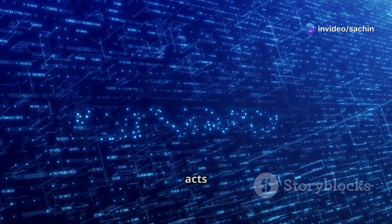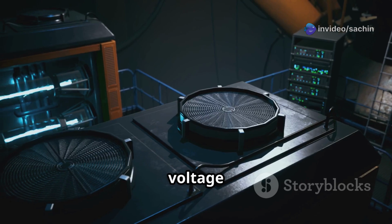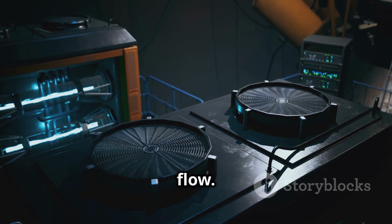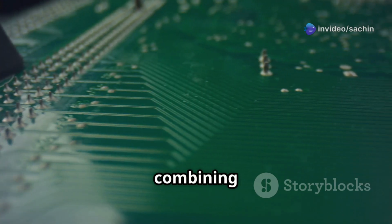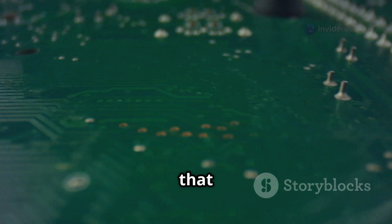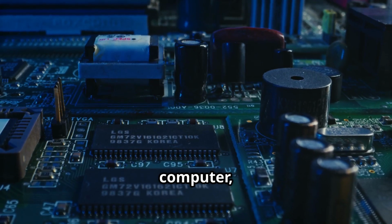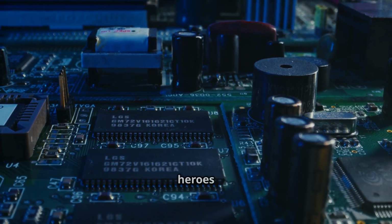This depletion region acts like a barrier, preventing current from flowing easily. However, if we apply a voltage in the right direction, we can overcome this barrier and allow current to flow. This is how diodes work. And that's just the beginning. By combining PN junctions in different ways, we can create all sorts of amazing electronic components that power our modern world. So next time you use your smartphone or computer, remember the tiny wonders inside, semiconductors, the unsung heroes of tech.